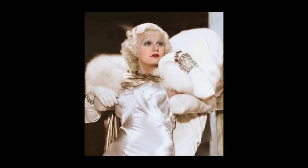I will also say that I don't have a lot of the features that were considered to be desirable for women in the 1930s. For instance, the heart-shaped face was, in my understanding, one of the desired features. Think of someone like Myrna Loy, this beautiful heart-shaped face and facial structure, or thin arched eyebrows like Jean Harlow or Marlene Dietrich. I don't have those qualities.